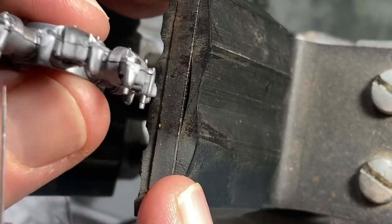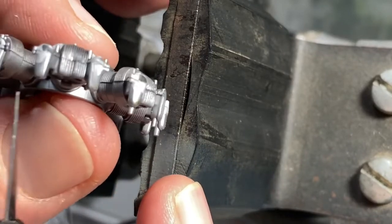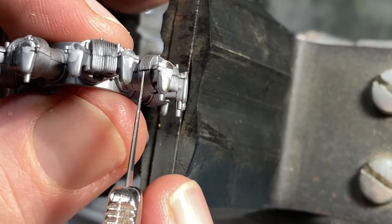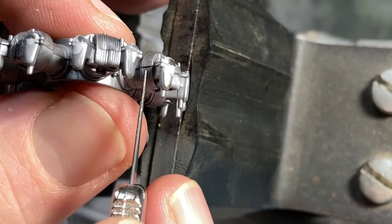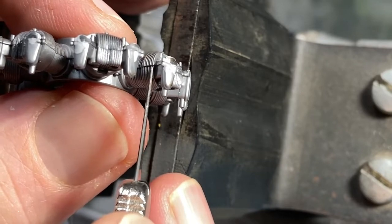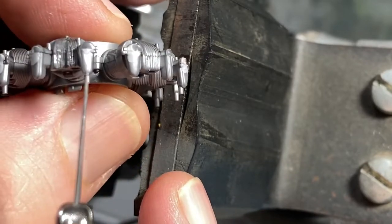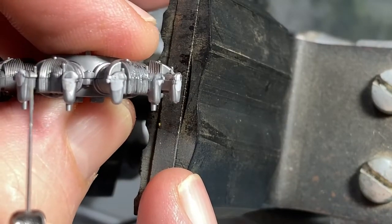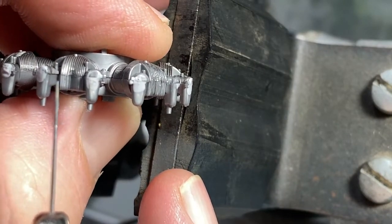You can see a couple more problematic areas we've got here. I'm probably not going to spend too much time with it, but I'll just do one for the sake of showing it to you. The side, you can see that's a really badly pronounced split there. And then I've got one of the valve lifter covers here, this one right here. You can see it's really bad there.